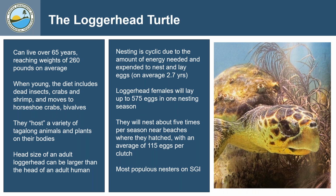In warmer temperatures, hatchlings may emerge in about 45 days, but cooler temperatures may mean the eggs incubate for as long as 70 days or longer. We do have recent increases in nest counts, and they're encouraging, but again, time will tell if that increase persists. Loggerheads have quite a few threats.